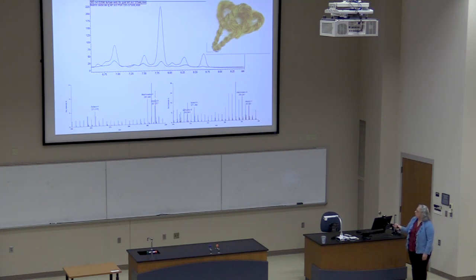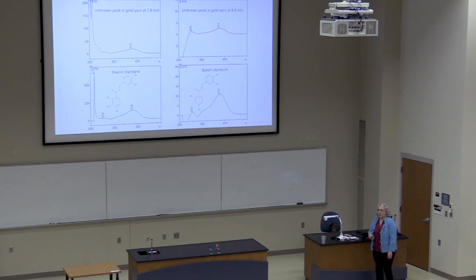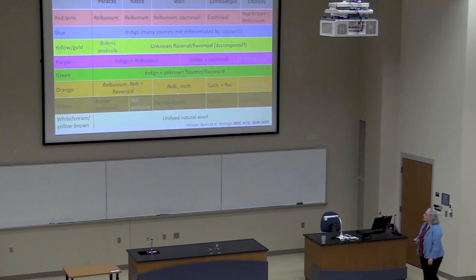Butein and okanin are pretty unique in that instead of being flavonols or flavonoids, these are chalcones, and they're characteristic of some very specific plants. So we confirmed this with HPLC by looking at the UV-vis spectrum and at the retention times. And so we feel pretty confident in that identification of one sample in the whole thing for the yellows. We had one that we were really able to say for sure what we thought it could be.